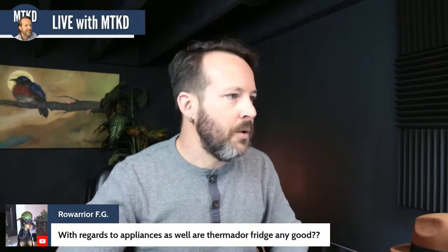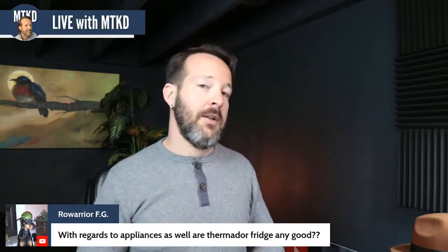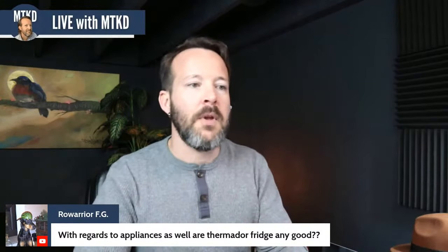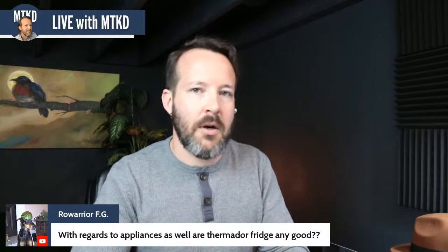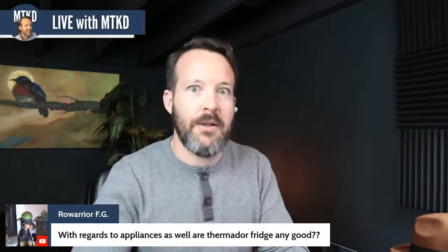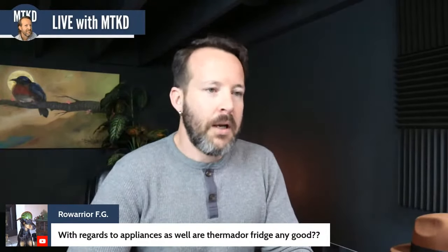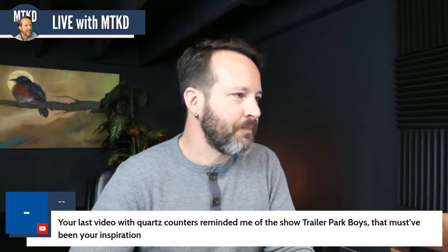With regards to appliances, are Thermador fridges any good? They're very high-end, and I hear they're really great, but I never had one. I don't really know. The best thing to do with any of this stuff is read the 2- and 3-star reviews that are over a year old or 2 years old. That's going to give you the best insight on basically anything that you read reviews on. But I hear Thermador is really good. I'm not an appliance expert by any means.